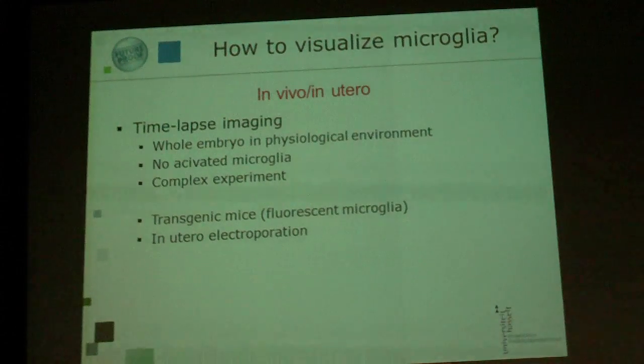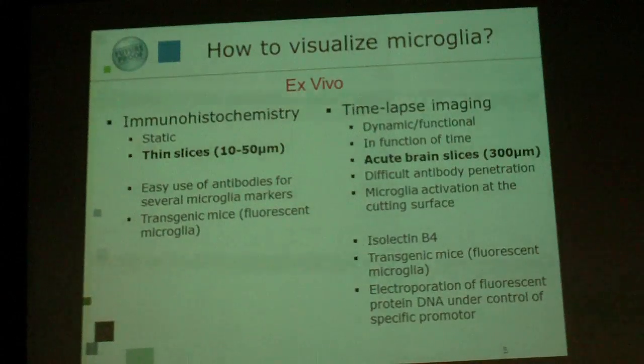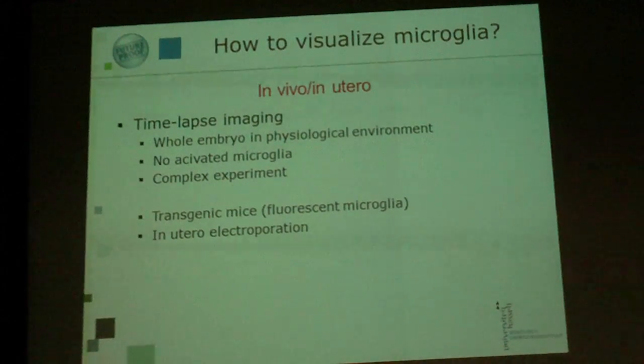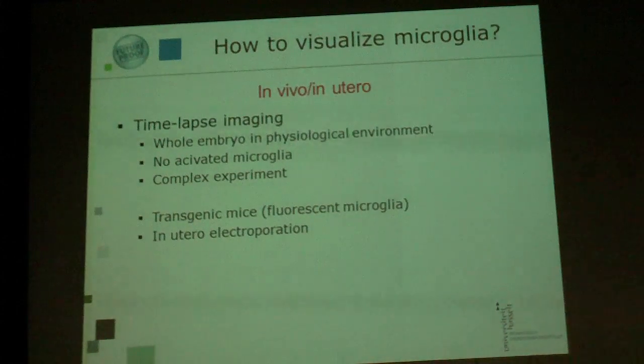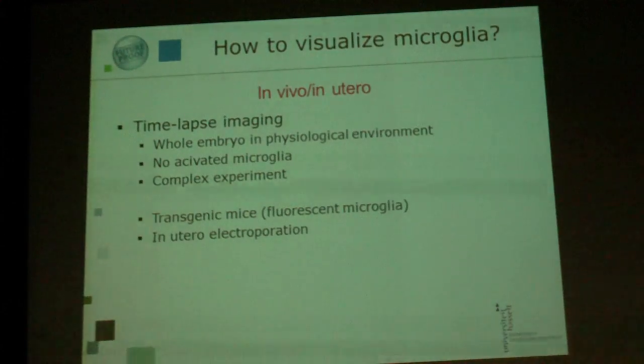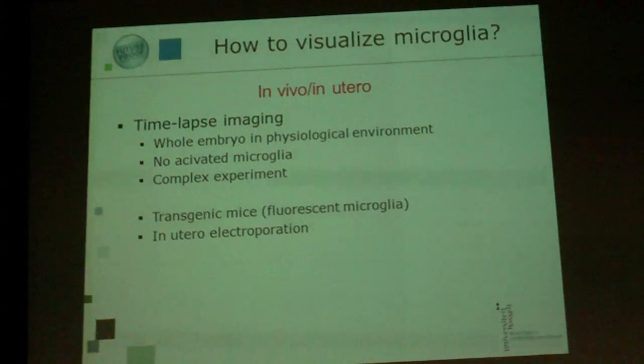Then the in vivo or the in utero setting, of course, has all the same advantages as I told you before. But in this case, you have the whole embryo in its physiological environment, and you also don't have the activated microglia because you don't cut anything. But a disadvantage is that it's a complex experiment, and it takes a lot of time to set this up. Of course, also in utero, if you want to electroporate, then you have to do this in utero. So you have to operate on a mother mouse, do the in utero electroporation, put the embryos back, wait a little bit. So you can imagine it's a very complex experiment. A lot of embryos die.